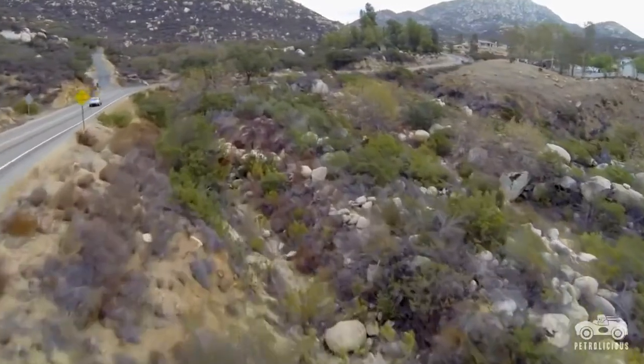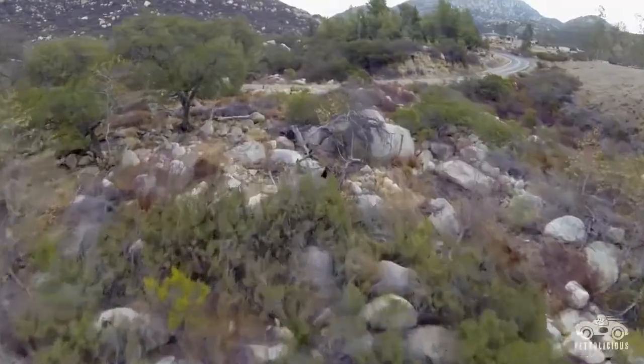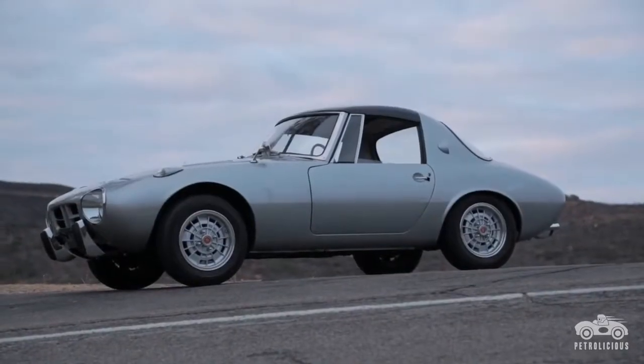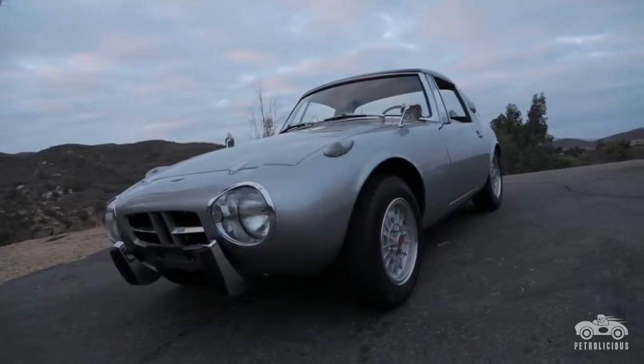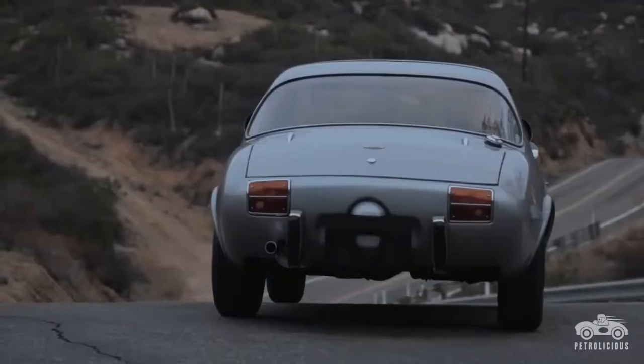My name is Scott Sylvester, and I'm driving a 1967 Toyota Sports 800. Not many people know much at all about these because they were only made for the Japanese market. And so in this case, the total production was 3,131 over the 4 years they made them, but only about 300 or less were in the left-hand drive.